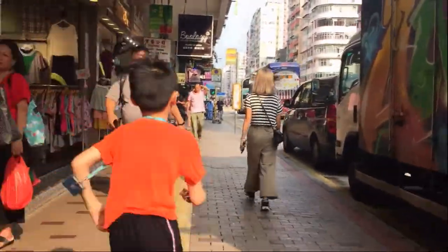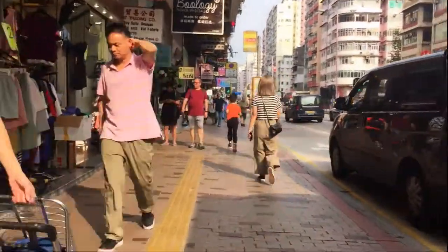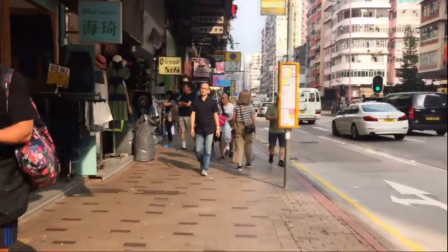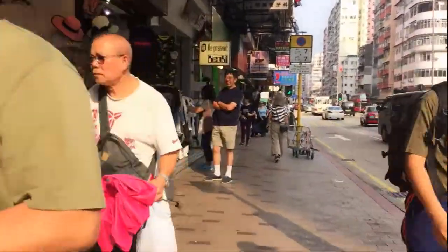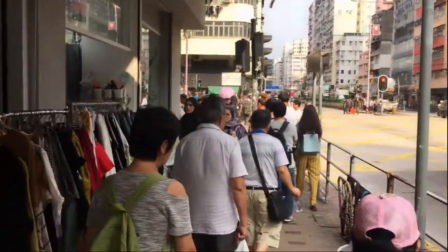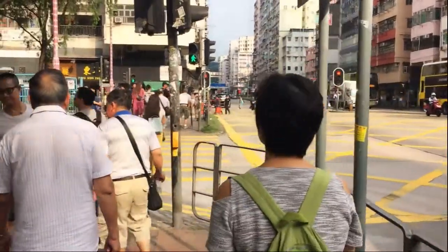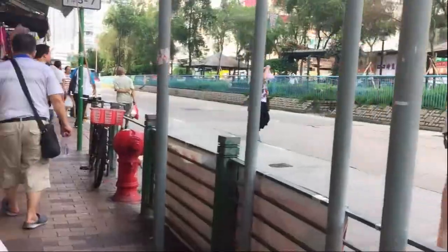We have now just gotten out of the metro and you can see on your left-hand side lots of different stores, all closely packed together. And on the right-hand side is a road, of course, and you can see lots of traffic going on here. There are always many people on the street, so I keep dodging and dodging.